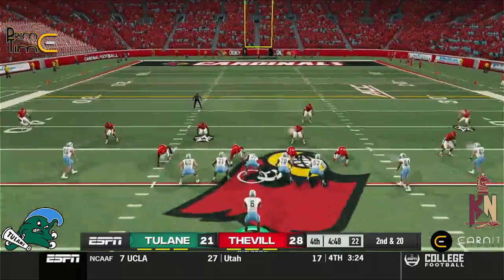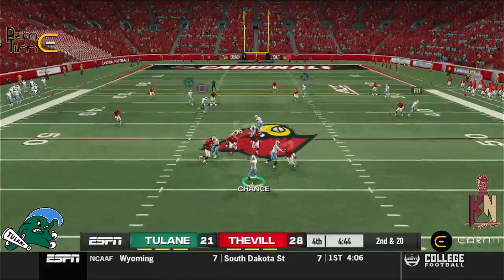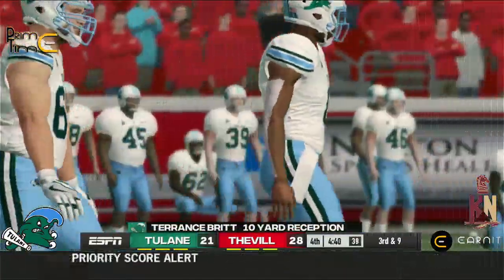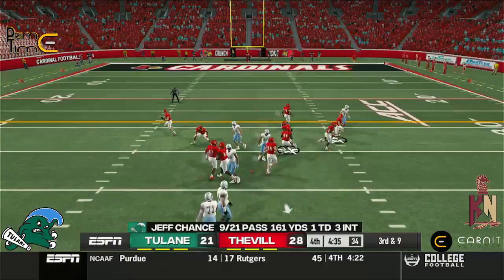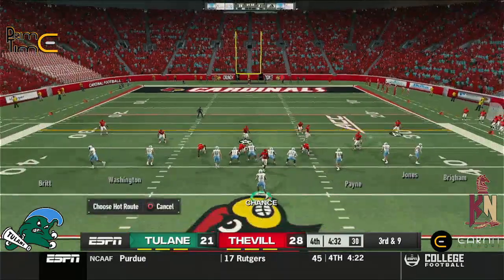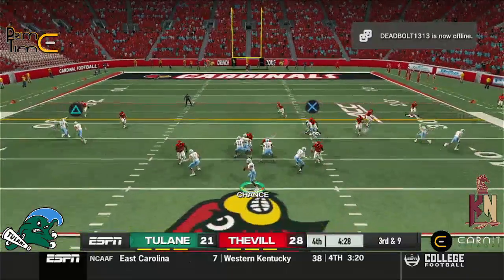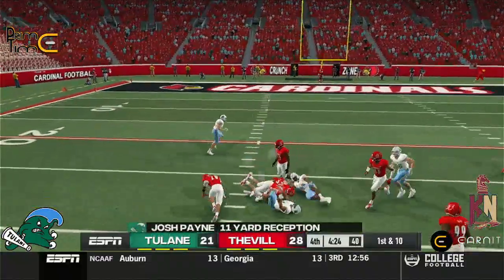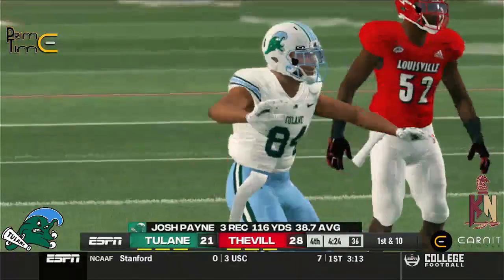Five guys will be out in the pattern as they're in the shotgun. He's hit and taken down. The quarterback and his receiver make a great play here and convert on an early down. They'll spread the field with five wide. To his receiver. They'll bring him down at the 27. Gain of 11 yards. That makes it first and 10.